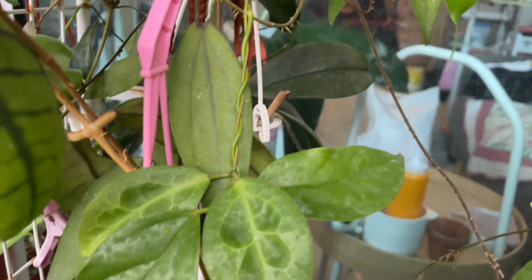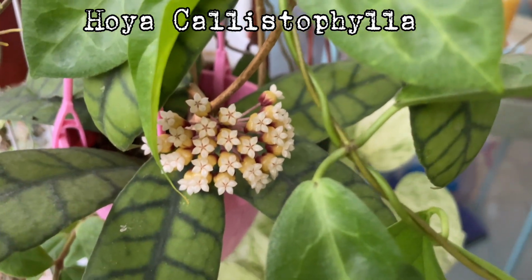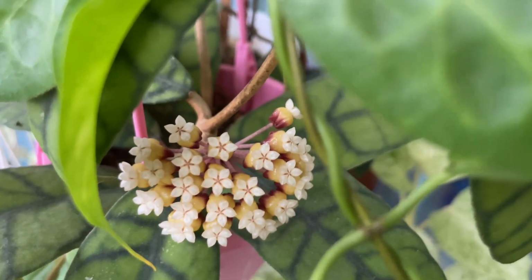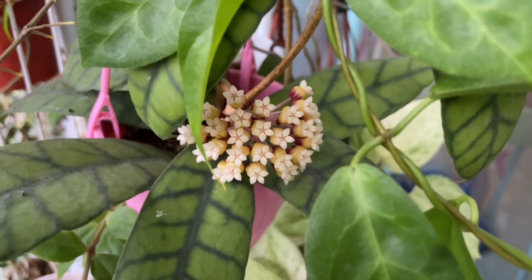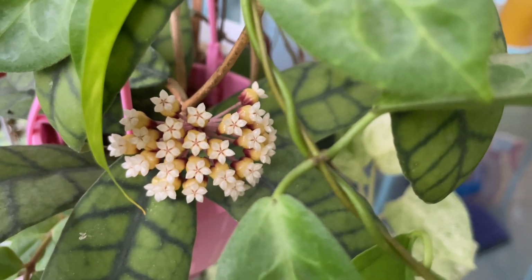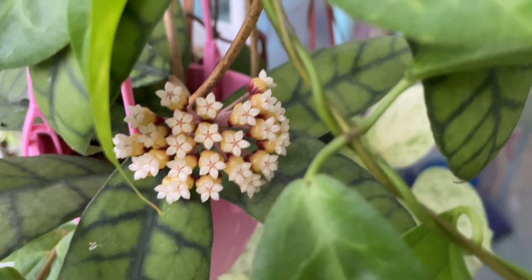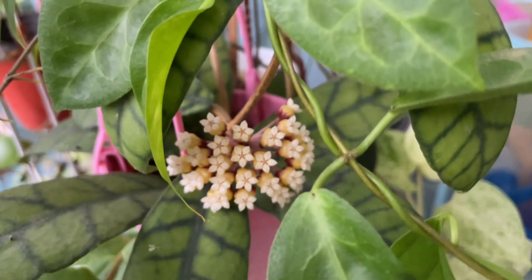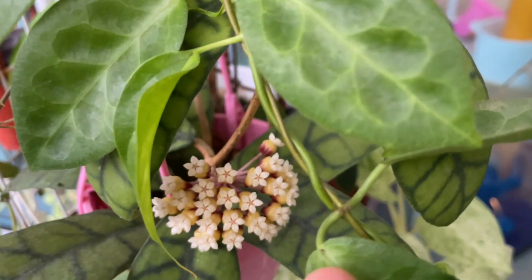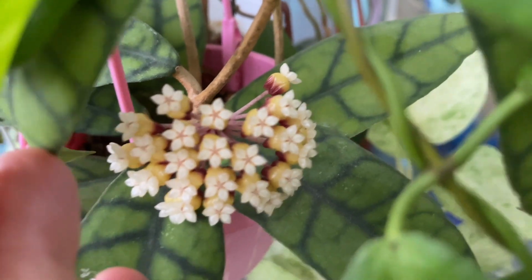And moving downwards, I just realized that my Calistophilia has just opened its blooms, everybody. Just look at how beautiful they are. I mean, it doesn't even look real, to be honest. It's just so nicely formed that it doesn't even look like it's a real kind of flower, in my opinion. But it is really obviously real and really cute and lovely. Just want to show that to everybody.